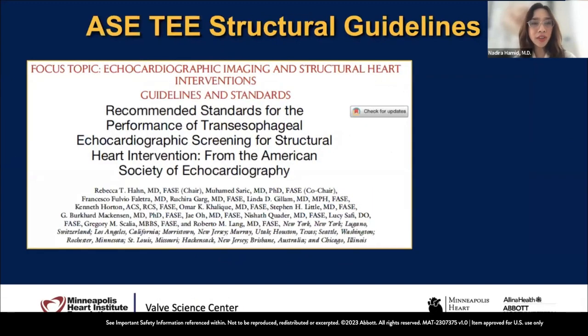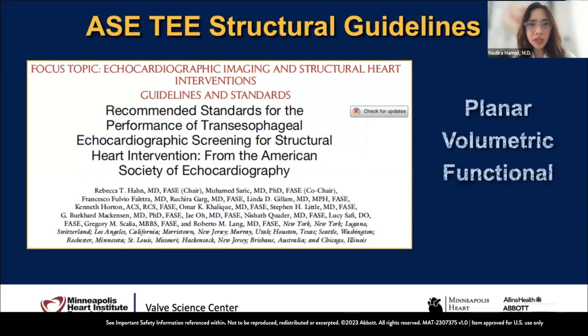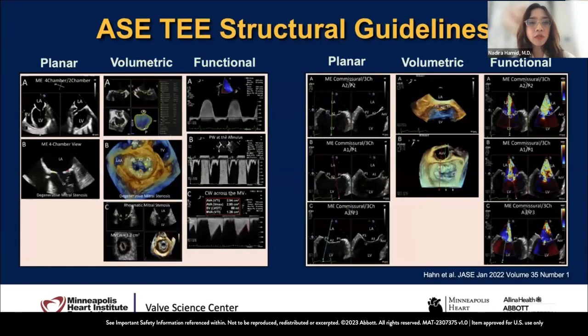Our American Society of Echo, actually this weekend, we have our annual conference, and they have been an advocate for interventional echo. So all these key opinion leaders on this paper that just came out, I believe in the last 1-2 years, talking about the standard structural imaging for the various cases for aortic, mitral, and including tricuspid. So here for the mitral, we deem it as planar, volumetric, and functional. But if you take it down, it's similar to 2D, 3D, and quantitative assessment of the mitral regurgitation.